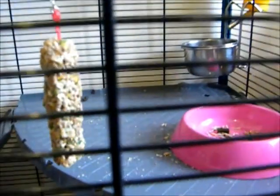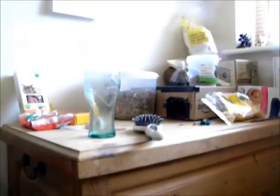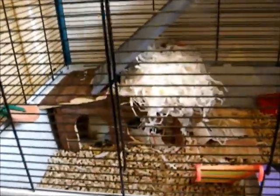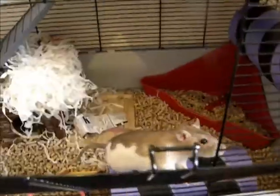I've got toilet roll for picking up raisins and wiping down a dirty little shelf and cleaning out a food bowl. I've got cat litter, just for cleaning out. The rest of the supplies are up there and in my spare bedroom, so that's all sorted. I'll probably change their bedding today because it's been in there a few days and it smells real quick. So yeah, I'll show you how I do it.